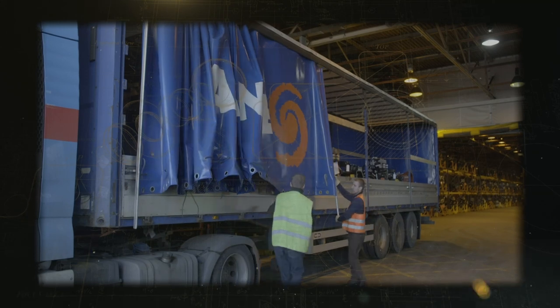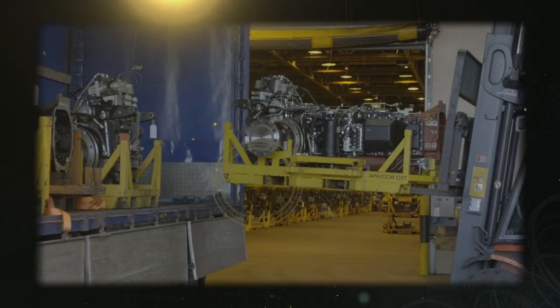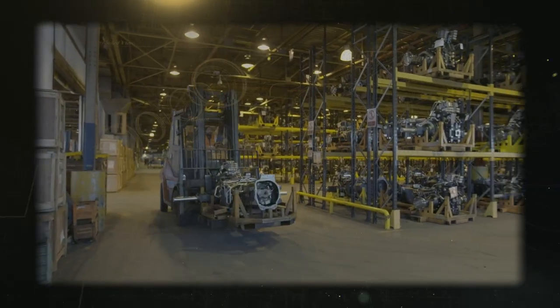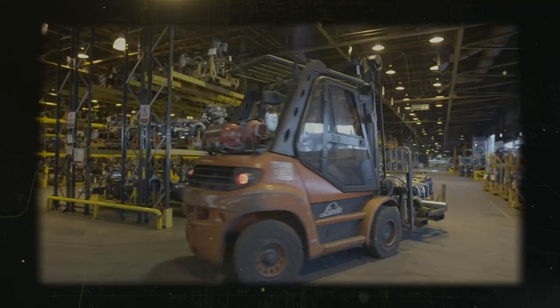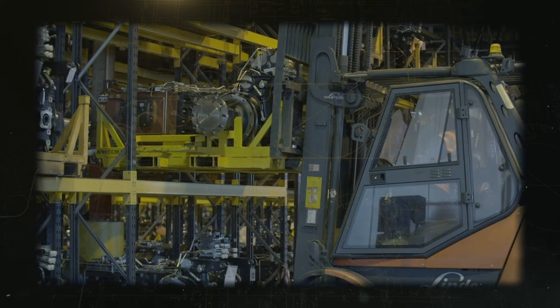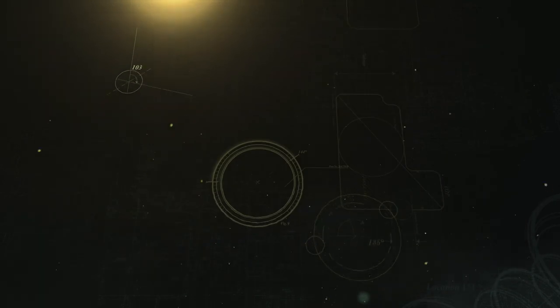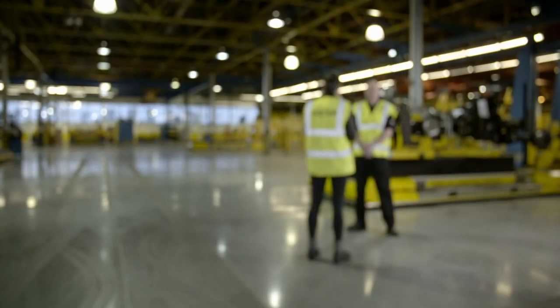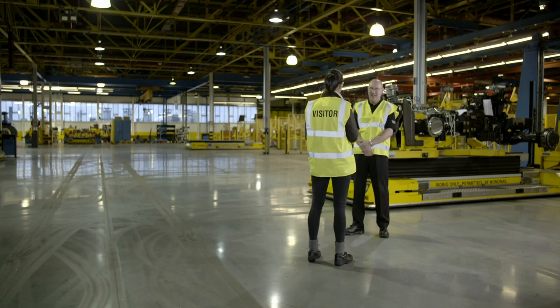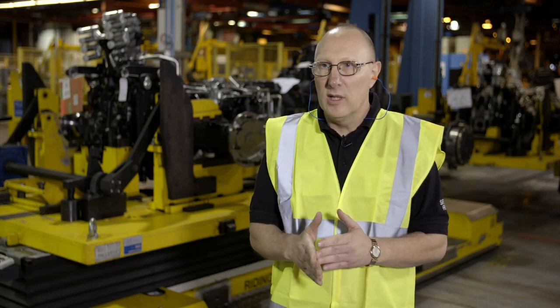Over on the other side of the factory, the parts that will form the chassis have just arrived. The chassis combines three of the tractor's largest components: the driveline, the engine, and the front axle, all of which are made abroad and shipped in. John Williams is in charge of making sure this process runs as smoothly as possible. We receive our drivelines, our engines, and our axles from our sister plant. Our drivelines come from Antwerp or Modena, our engines come from Turin, and our front axles come from Modena.